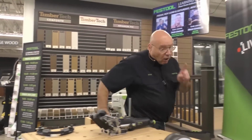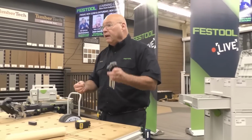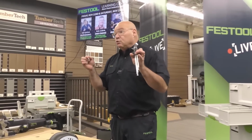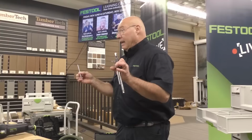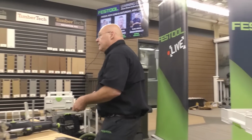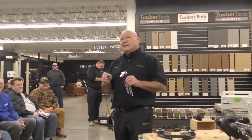Now, the only caveat to all of this is you have to use that 2.5. It has to be a Festool 2.5 hex. Okay? 300 bucks? But you know what? I could see 250. Okay, so now listen.